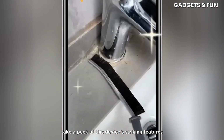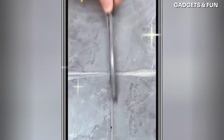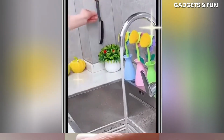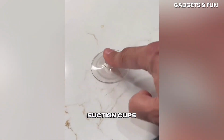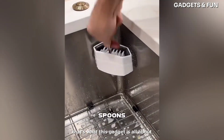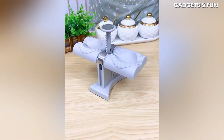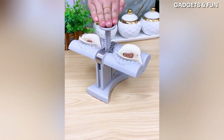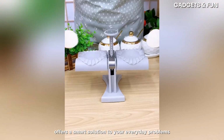Take a peek at this device's striking features that combine the best of technology and design. Practical, handy, and futuristic. That's what this gadget is all about. This gadget offers a smart solution to your everyday problems.